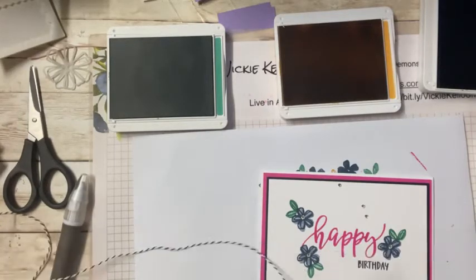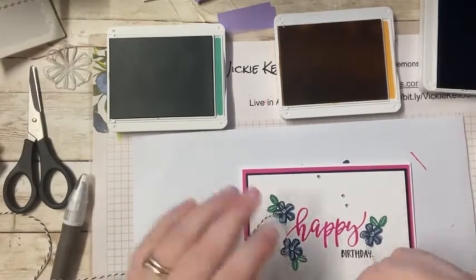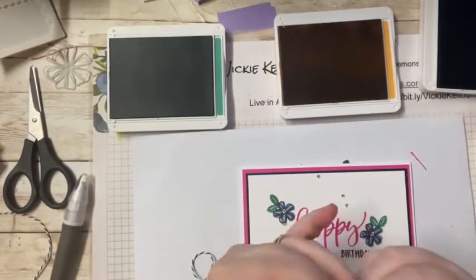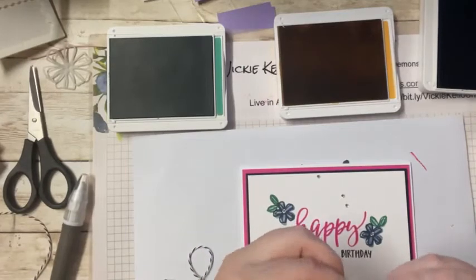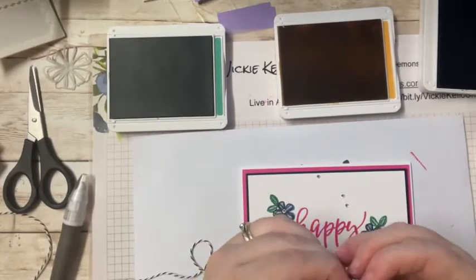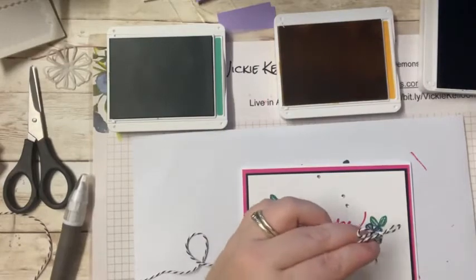Okay, and then this black and white twine, because we're using black as an accent colour, I thought we could use the black and white twine. This is from the Pet Suite. I think the twine's actually carrying over, but the paper is not. So I bought another pack of the paper because I made all those cards.